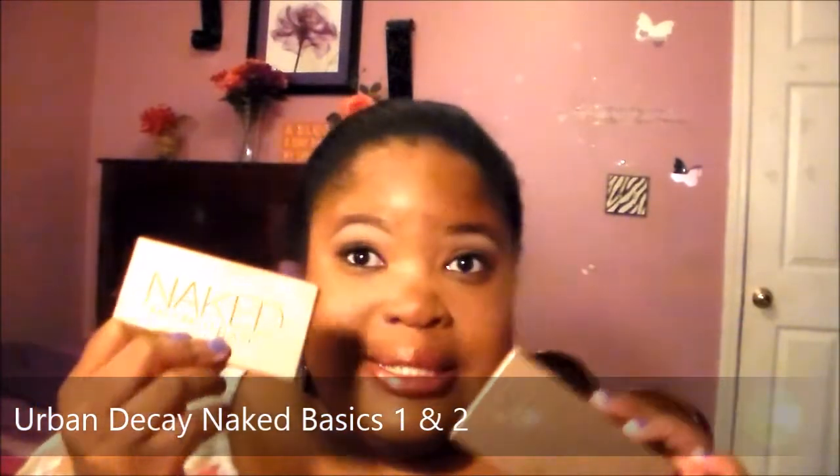Now speaking of Urban Decay, I do still use their Naked Basics palette. I have the additional one, and then I have the second one. This is the second one. No, this is the first one. This is the second one. I use these pretty much every day. I reach for these more than any other palette because it's like an obsession, and I just love it.